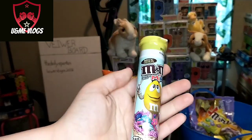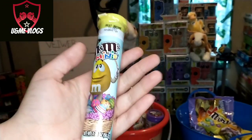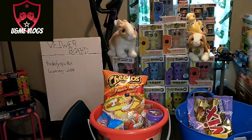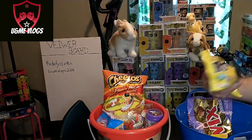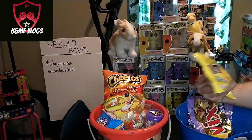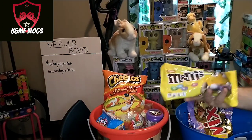Never tried M&M's Minis Easter edition. I see your M&Ms, and I raise you a jumbo bag of peanut. Not the minis. M&Ms. Oh, even better. It's peanut too. Even better.